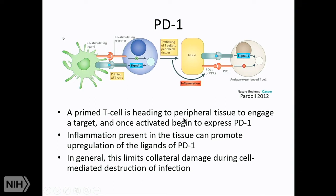So a primed T cell is heading to the peripheral tissue to engage a target, and once it gets activated, it begins to express PD-1. The inflammation present in the tissue promotes upregulation of the ligands of PD-1, and this limits collateral damage during cell-mediated destruction. So it's why your hand doesn't start to destroy itself when it's trying to get rid of the splinter. Those cells get there, they do their job, and then they turn off again.